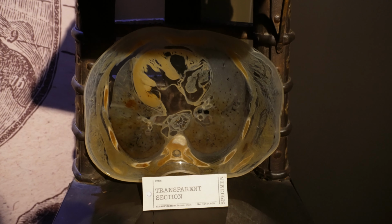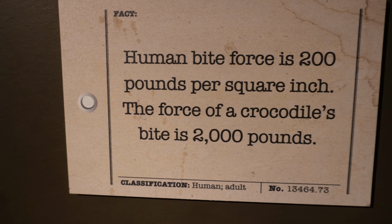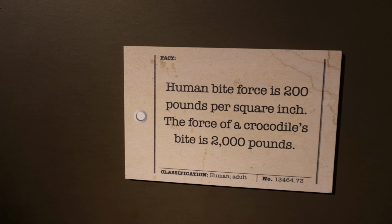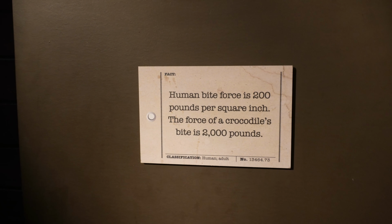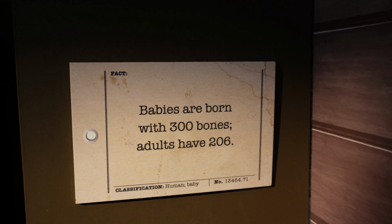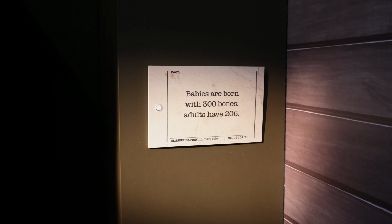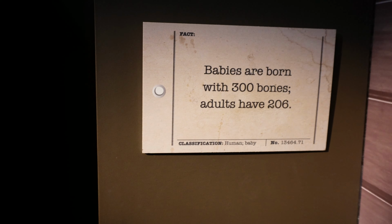It's pretty cool. In case you were wondering, human bite force is 200 pounds per square inch, while the force of a crocodile's bite is 2,000 pounds. So over what? 200 times what we have? 100 times, yes. I can do math too. Another fun fact for you, babies are born with 300 bones, while adults only have 206. So where do the bones go? They get absorbed into each other? That, and you lose teeth.